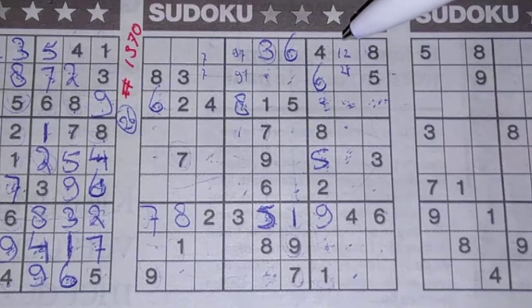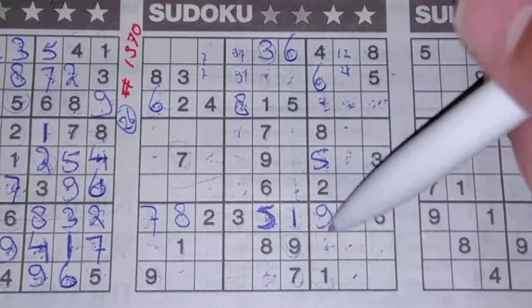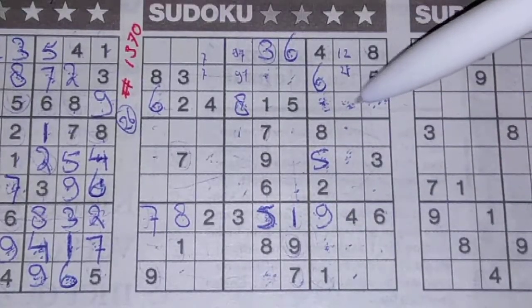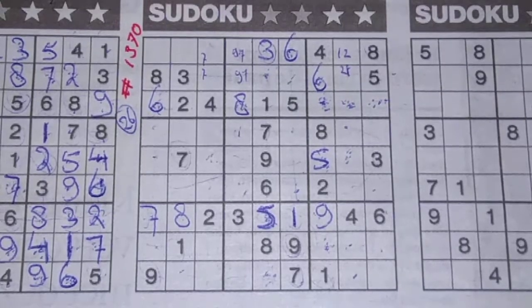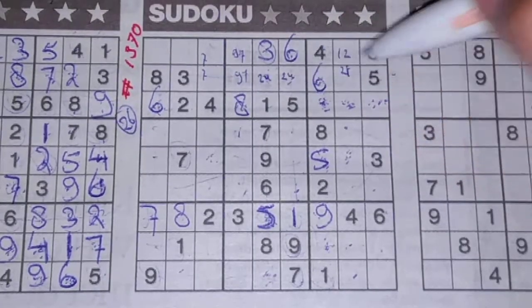Alright, let me mark some boxes. 7 and 3. Here goes the 9. Here. 2 and a 4.